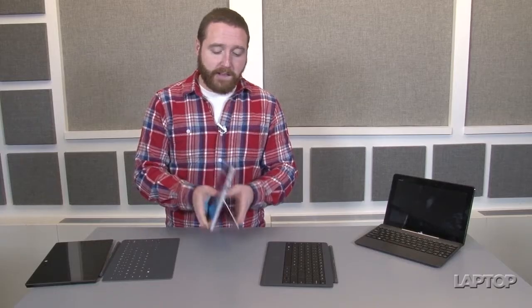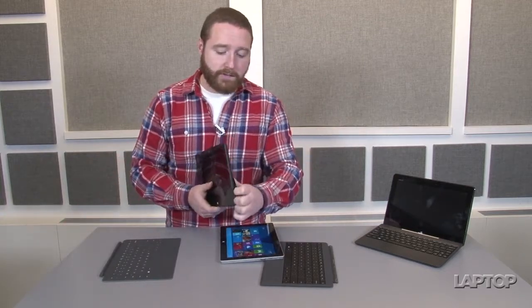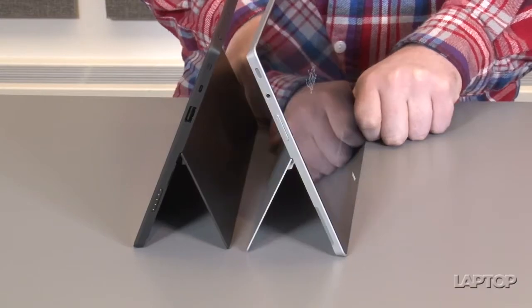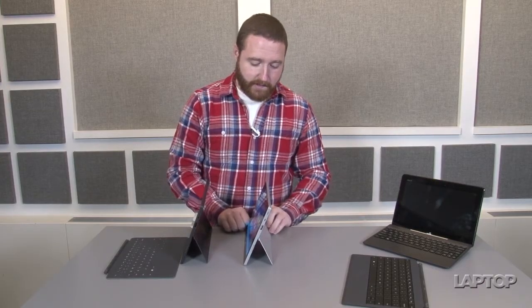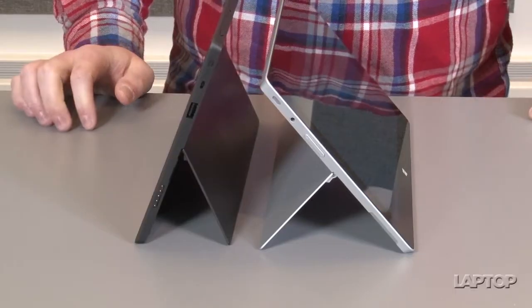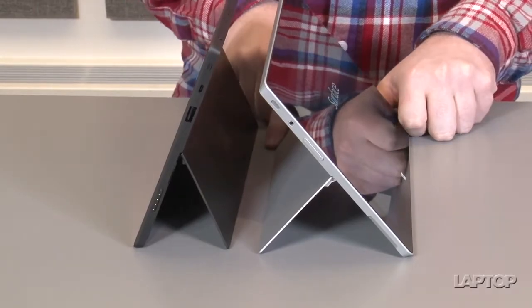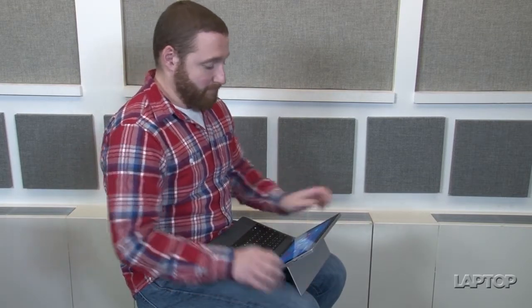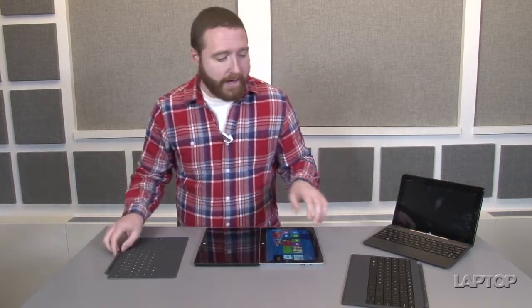There's also an improved kickstand, so whereas the original Surface RT only kicked out in one direction, the Surface 2 kicks out twice. So I'll pop this guy open. There you go. You have the original stance and now a wider stance. The reason Microsoft did that was because sitting in your lap typing on the Surface RT with the keyboard was a bit of a pain. It wasn't exactly angled right for most people. So now you have something that you can look directly down at, and it's going to be a lot easier.